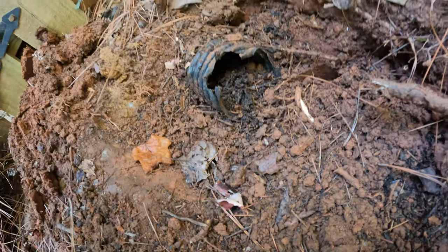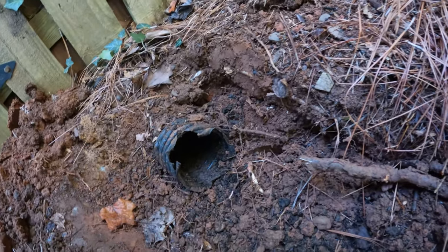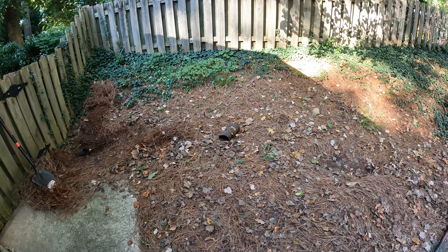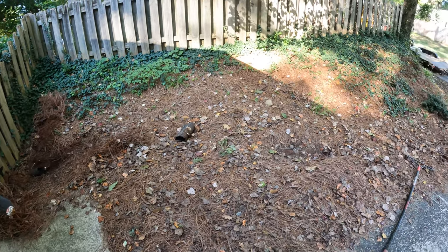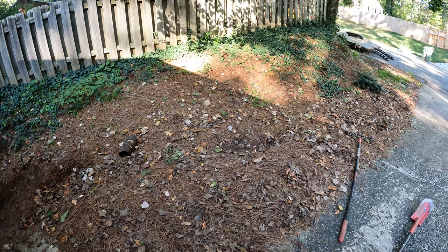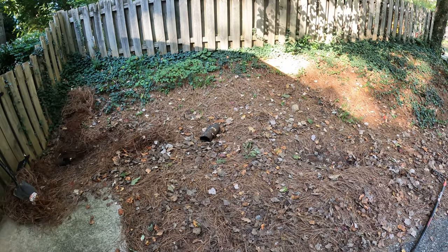Okay, so we're going to try to get onto this piece here. They just cleaned it out, so it's hopefully in decent shape. The next thing I want to do is get all these natural coverings, the pine needles and the mulch, pulled back over the work area so I can dig my trench and then put the stuff right back over top of it. So I'm just going to pull this back with the rake.